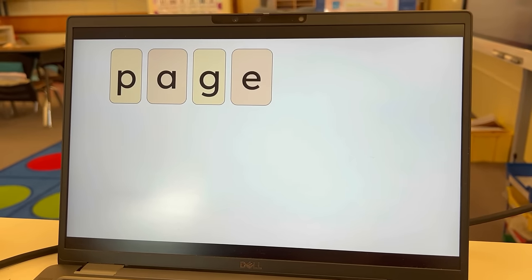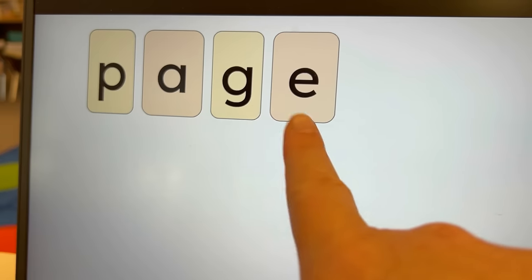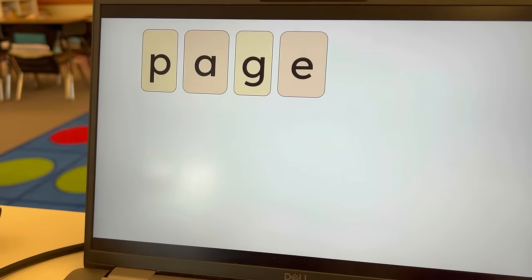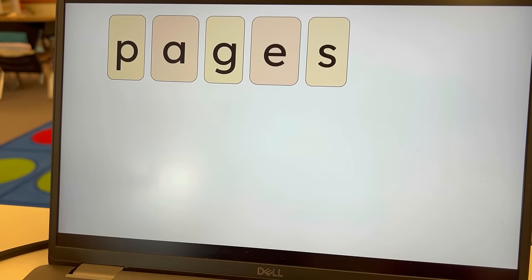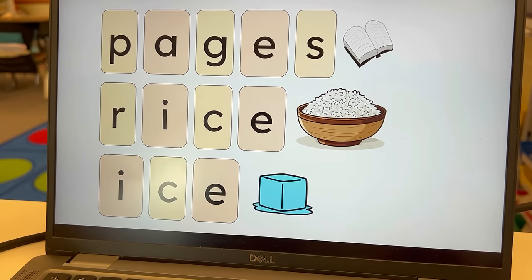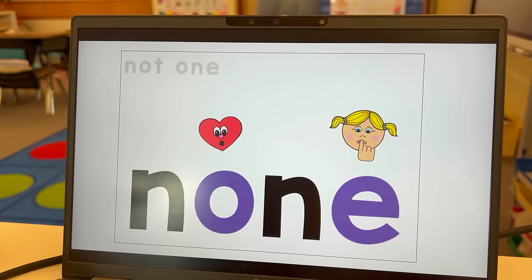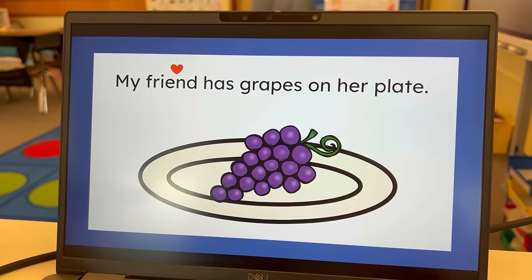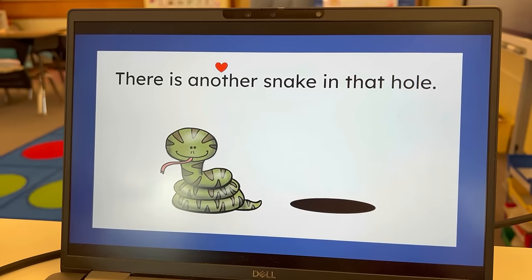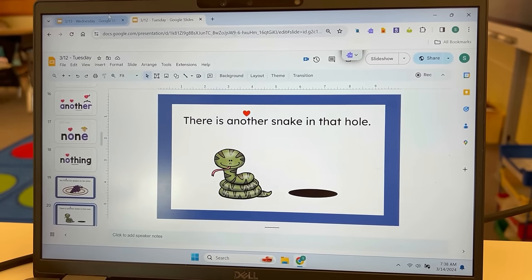And then we also talked about the jobs of silent E. So we also know that E makes the G say the soft G sound. Instead of G, it says J. And then we did the same with the C, rice and ice. And then we also added a suffix S here. We did some review of heart words. And then I had students practice decoding some of these sentences that use the heart words and the words we've been working on.